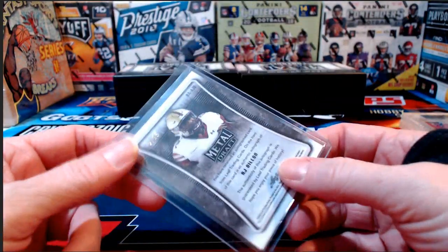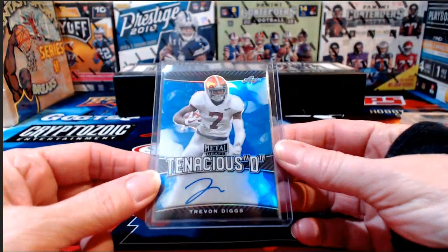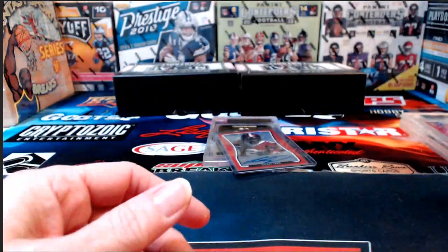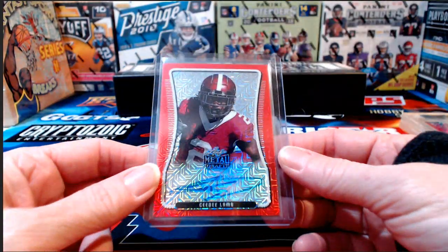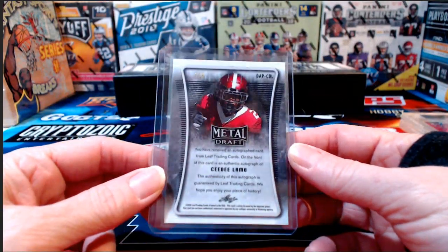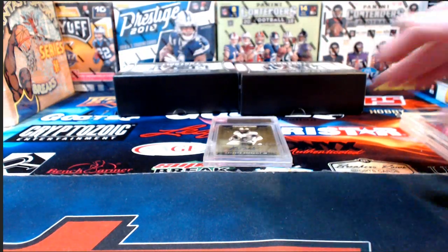And here comes another D. Wow, D's and H's are on fire tonight. To 15, that's A.J. Dillon. Then we have yet another D with Trayvon Diggs, and it's numbered to 35. And there's a little C.D. Lamb for the L's. I like that hit. And it happened to be numbered to 2. It was number 2 of 2.